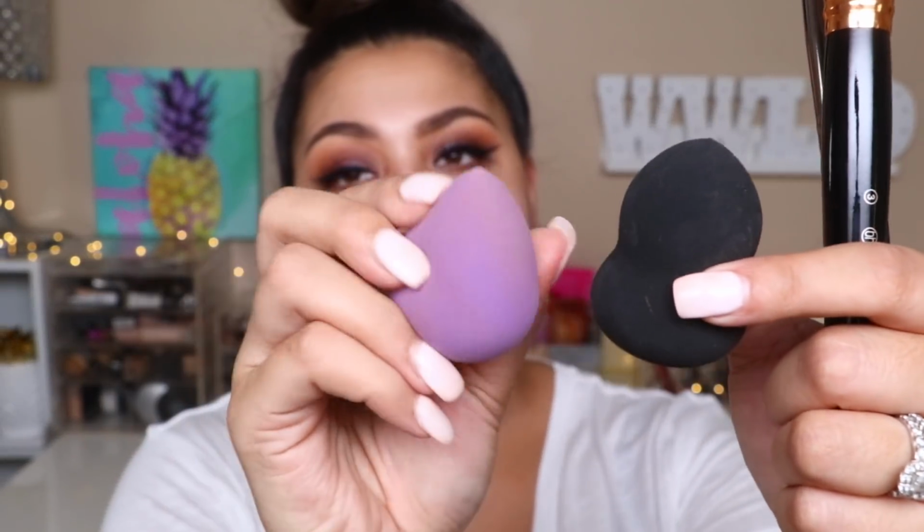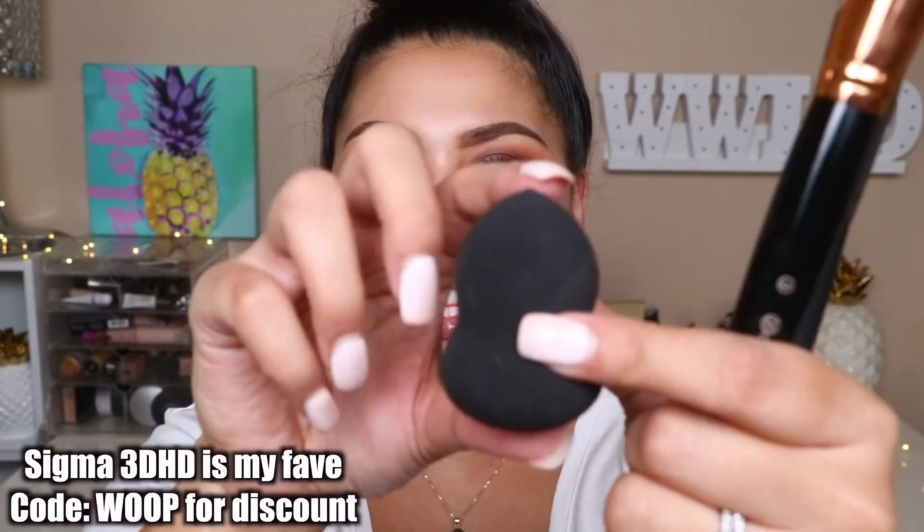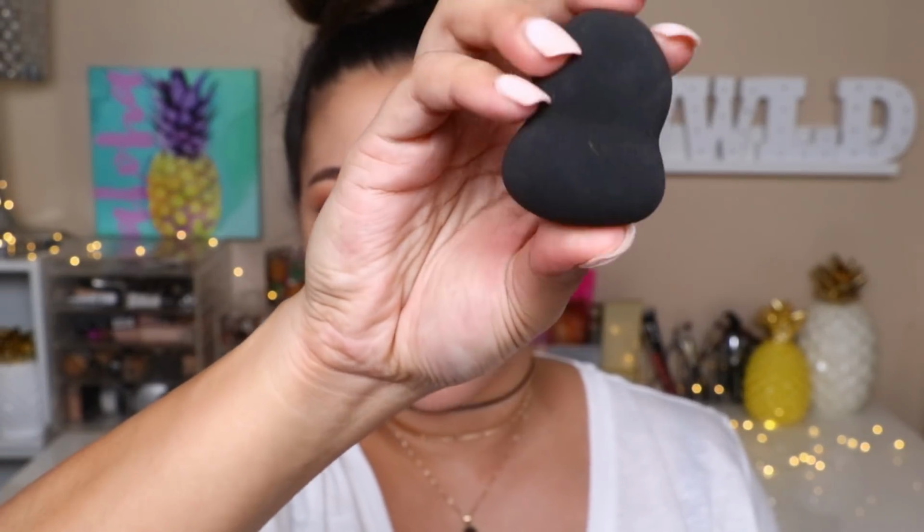Now I'm gonna be trying out 2 different brushes and also a brand new sponge from them. They came out with the new Studio Pro Perfecting Sponge. I really liked their purple one before. I feel like it just has enough squishiness. This is what their purple sponge looks like, and I liked it, but then after a while I'm just like, no, actually it's not my fave anymore. This sponge I really like. It's really nice and squishy.